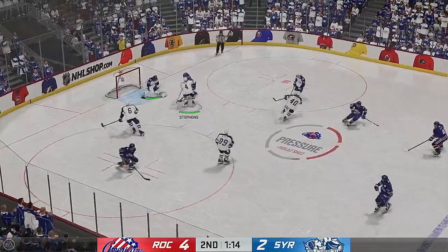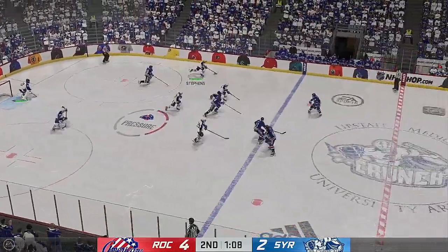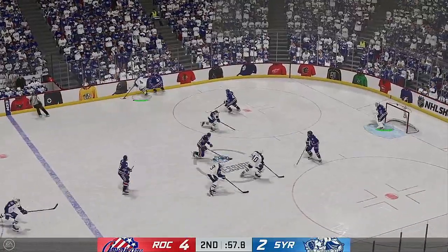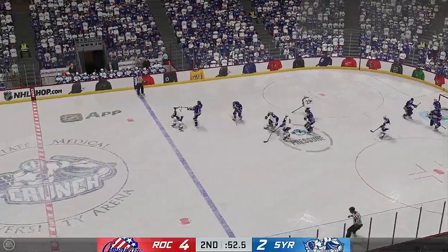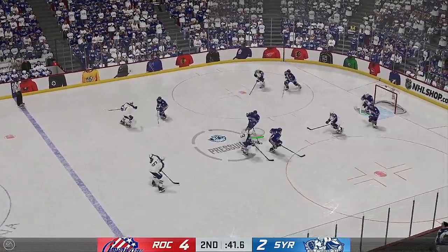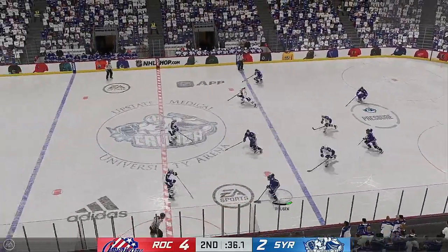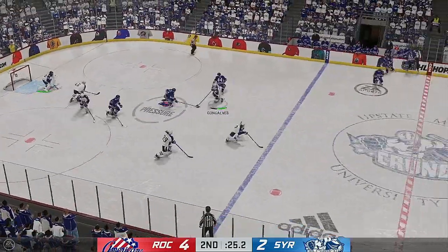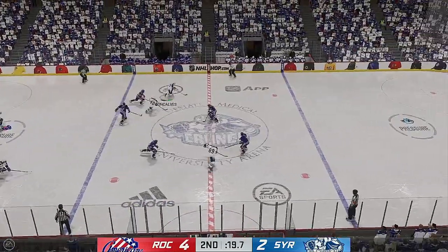Rochester's on the attack. Stopped by the goaltender. Syracuse has the puck. 1 minute. Second frame almost done. Well inside a minute now. Back to the point it goes. Redirected off a stick. Gains the zone on the left wing. Oh, excellent use of the stick as he knocks that one away.